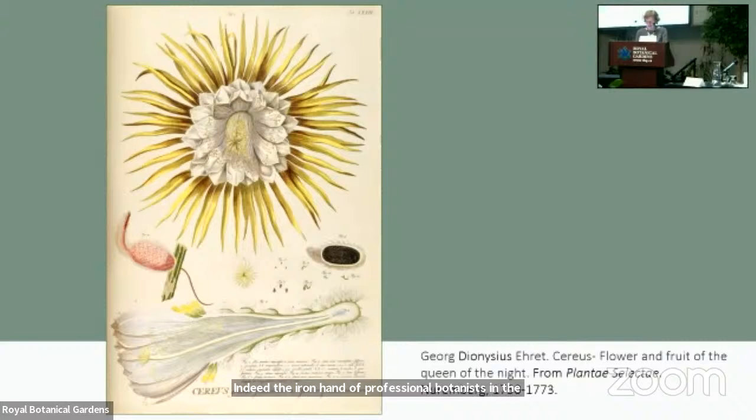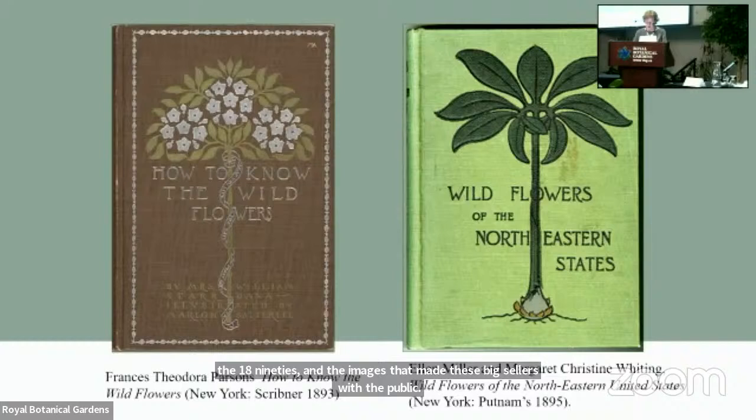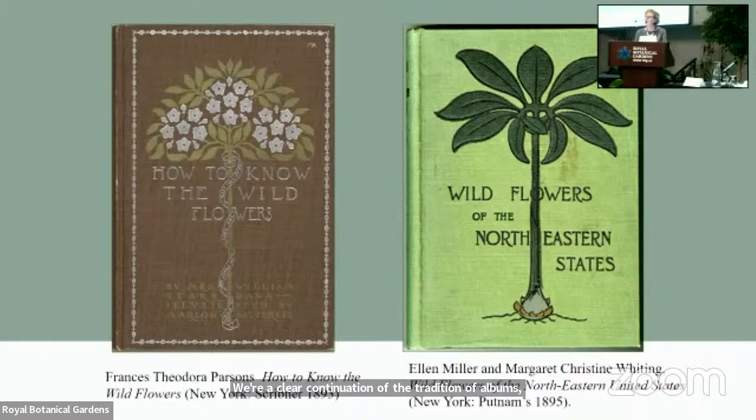Yet to discount Canadian women's albums as insufficiently botanical for serious notice is really to do them a disservice. And this, I find, is true in two quite different ways. In the first instance, it would be to blind us to their importance within the history of botanical publishing. For women's wildflower albums were the direct precursors of the first botanical field guides that were produced for the general public. Books like these were authored and illustrated by women in the 1890s, and the images that made these big sellers with the public were a clear continuation of the tradition of watercolor albums that their mothers and grandmothers had been creating for the better part of a century.